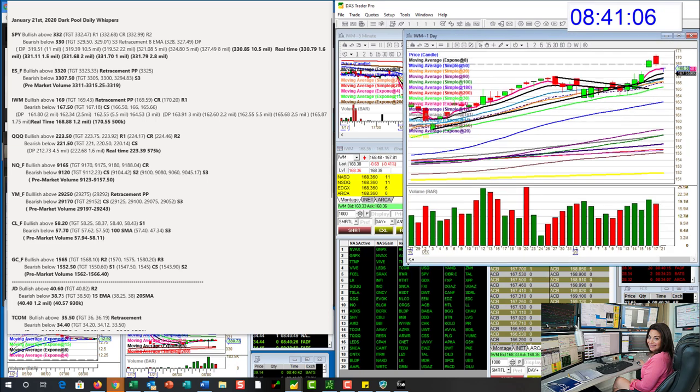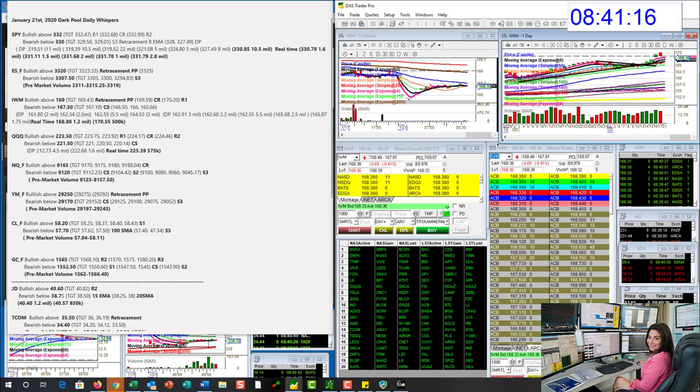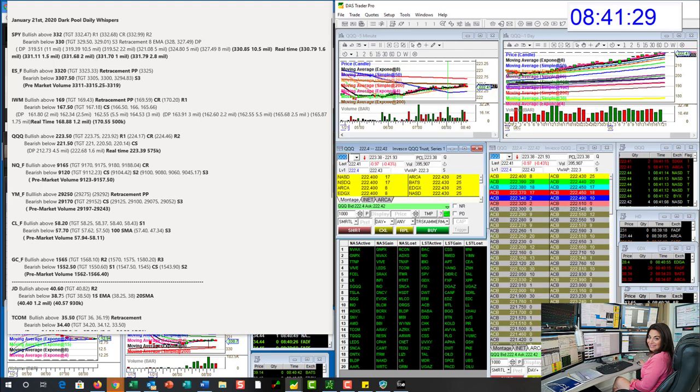but we do have a dark cloud cover candle right here. Yep, that's a bearish candlestick pattern, by the way. I love when I combine the prints with the patterns. In fact, I did a workshop quite a few years ago on that. Bullish above 169, bearish below 167.50. Let's go to the QQQs. QQQs, we're going to be bullish above 223.50 and bearish below 221.50. Let's go to the NASDAQ futures.